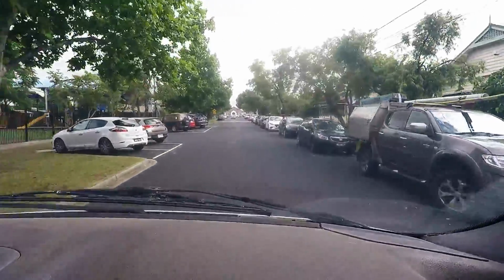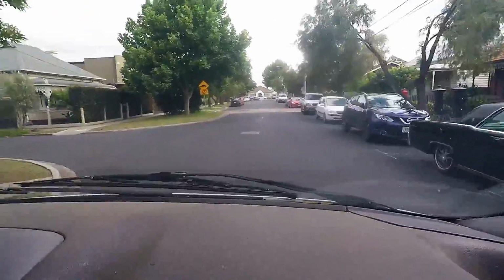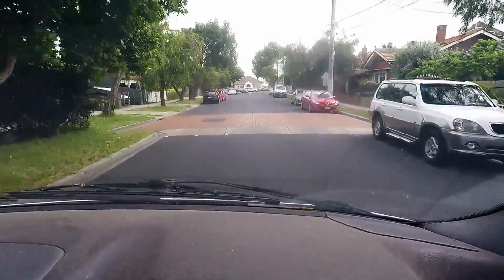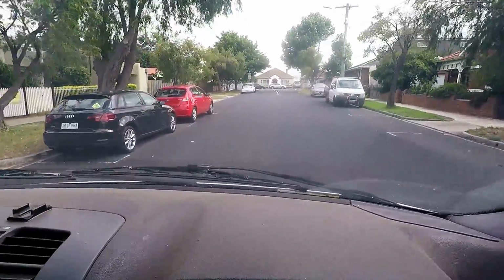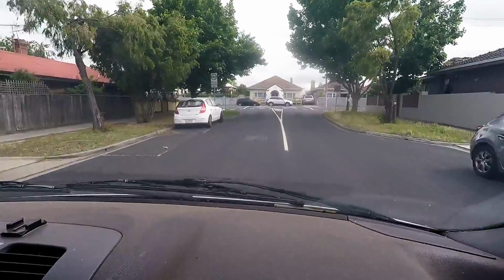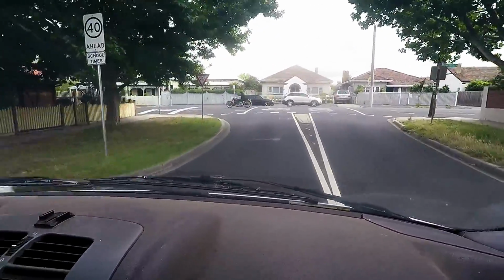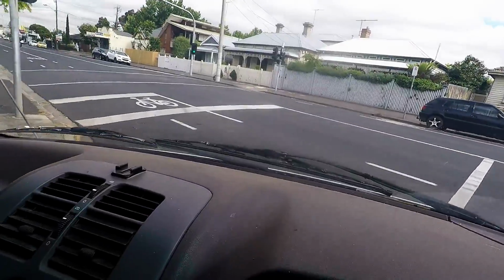G'day scrubbers, just going out and doing a couple of pickups today and thought I'd take you along for the ride. So what I've got is a residential pickup, so that should be only a little one, and then I'm heading off to do a little school. So hopefully the school will be a pretty good pickup to keep me in some scrap for a little bit.